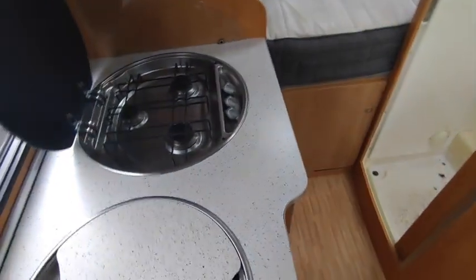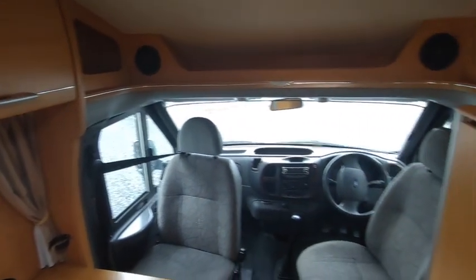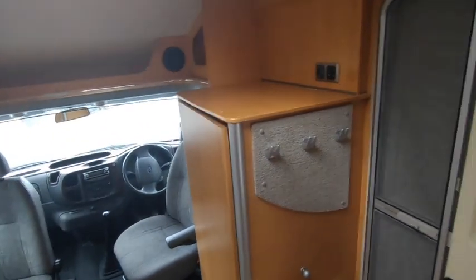It's now chucking it down, so I'm going to come inside and close the door. So I have a little pirouette around. So it came in, it sold instantly, and then unfortunately the buyers had to cancel, so it's just gone back up for sale. It's not been cleaned, but actually it's quite clean in here, in fairness to it. It's not bad.